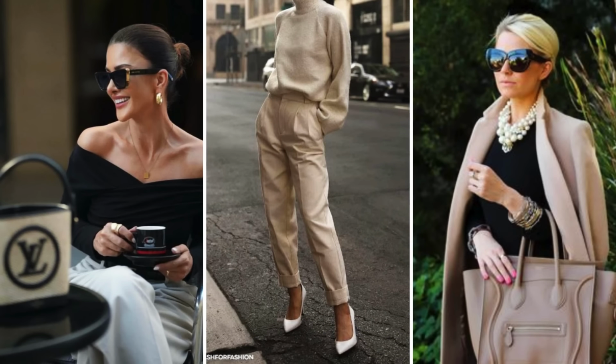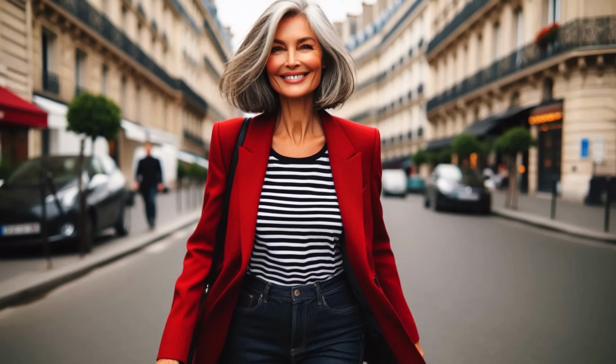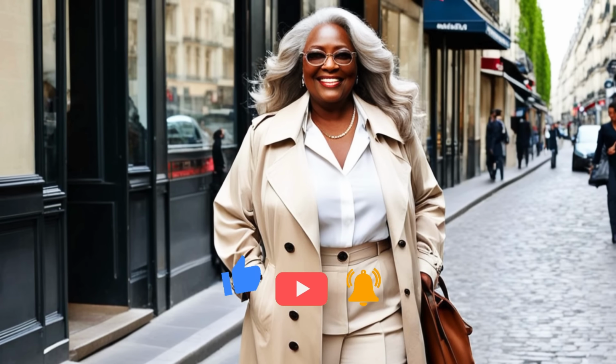Make the most of what you already have in your closet. Did you know that many of the pieces you already have can be reinvented to create new looks? Try combining that piece you've only worn once with more casual items to breathe new life into your closet. It's a great way to be fashionable without spending too much.